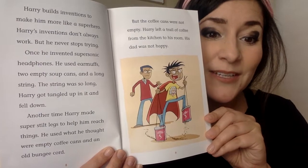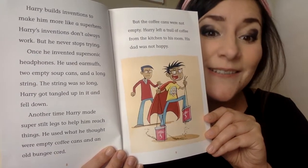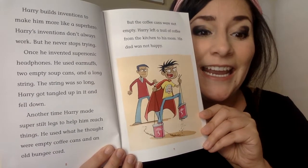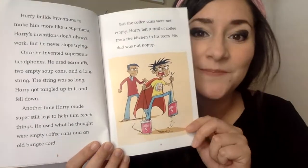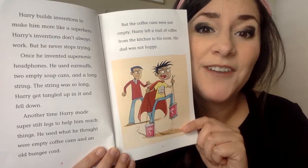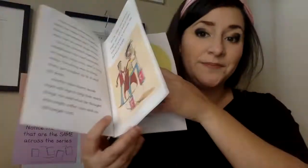Another time, Harry made super stilt legs to help him reach things. He used what he thought were empty coffee cans and an old bungee cord. Oh no, there was really coffee in the coffee cans. But the coffee cans were not empty. Harry left a trail of coffee from the kitchen to his room. His dad was not happy.